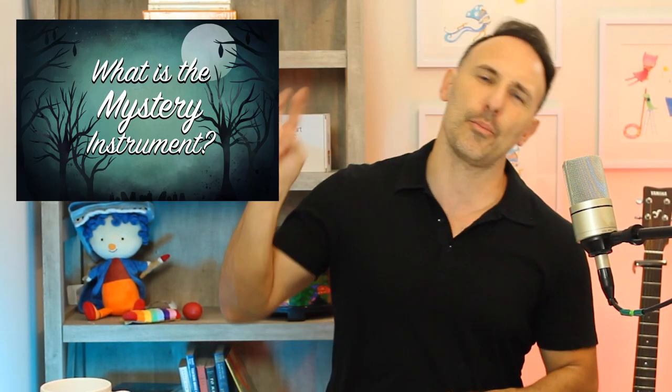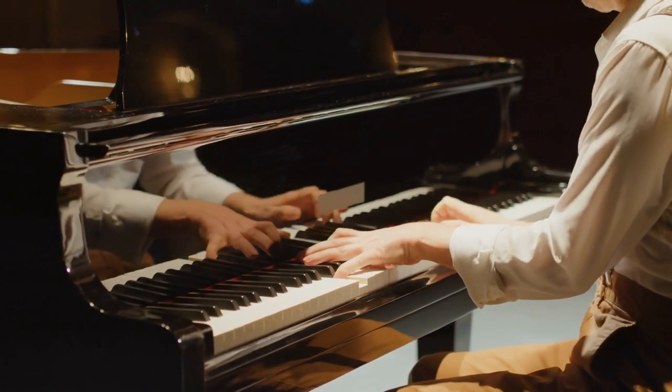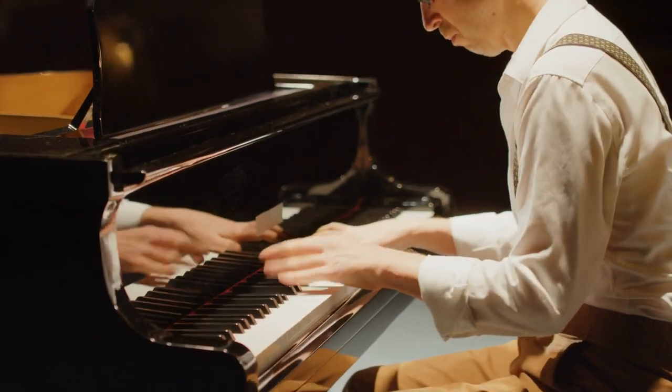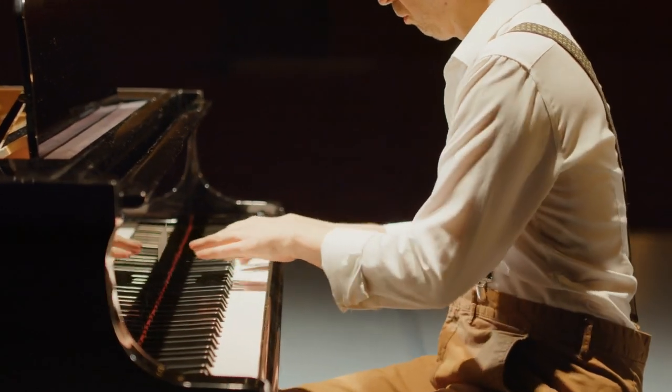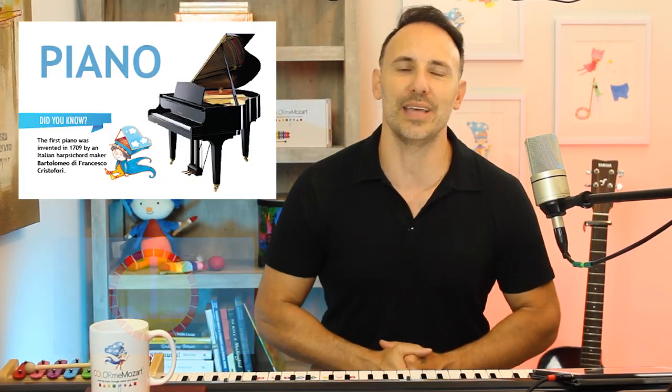All right, here we go, number two. Let's listen to this instrument. Now this should be easy, right? Because we play this instrument. I love it, a lot of different styles. 5 seconds. And of course, it's the piano.